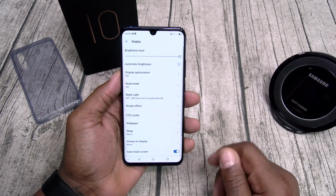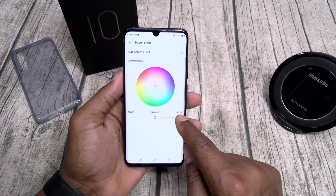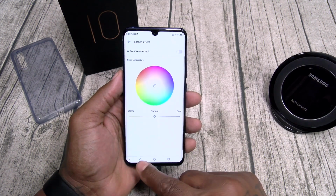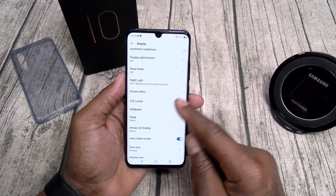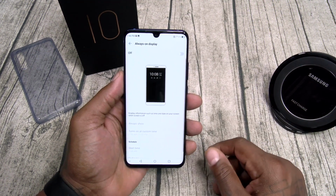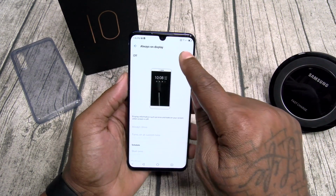Let's go to display. Now let's see, can we tweak this display angle, screen effects? You can make it a little bit colder, a little bit warmer. We'll leave it on normal. This is max brightness though. Let's see, okay, always on display. Check this out. Now, okay, once again, I made a mistake. I said no always on display.